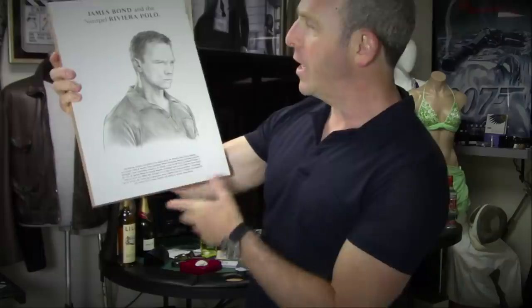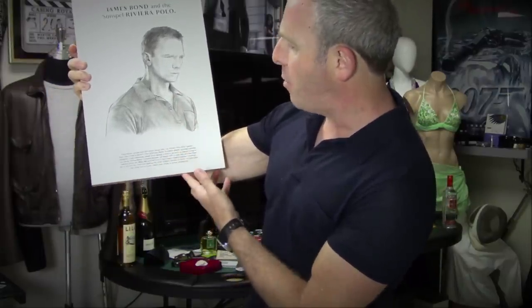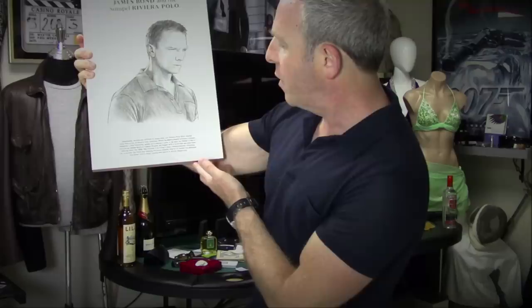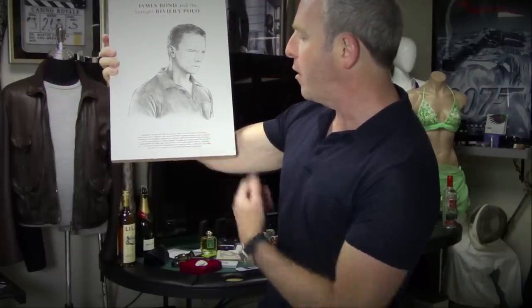And what's great about this is, and you know this already, the whole connection to Bond is pretty unquestionable. I got this, by the way, from our good friends. But James Bond and the Sunspel Riviera Polo: handsome, poised, and difficult to argue with, our Riviera Polo shirt shares more than a few of Bond's finer qualities.